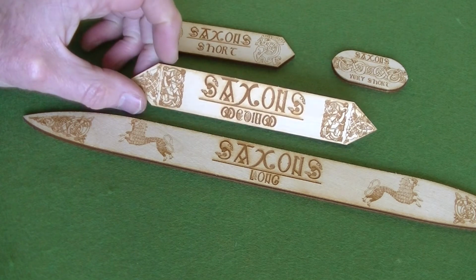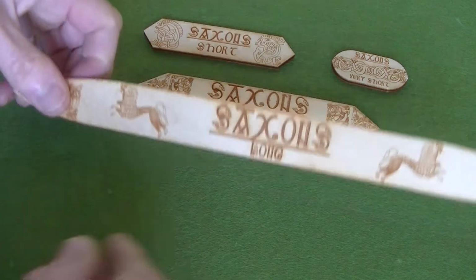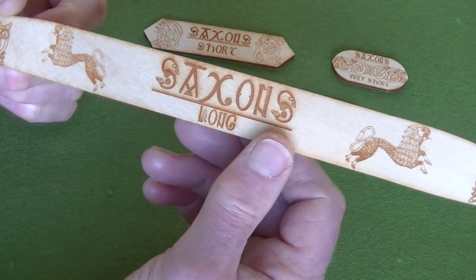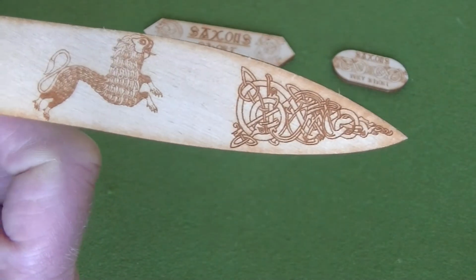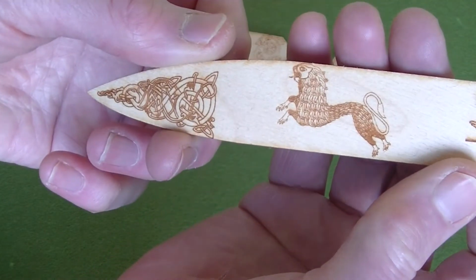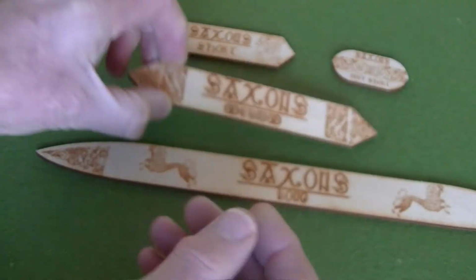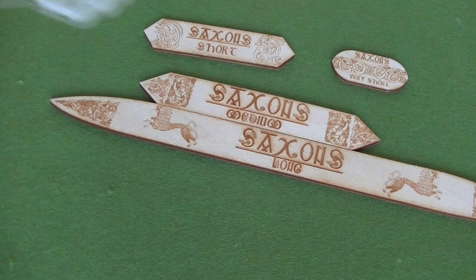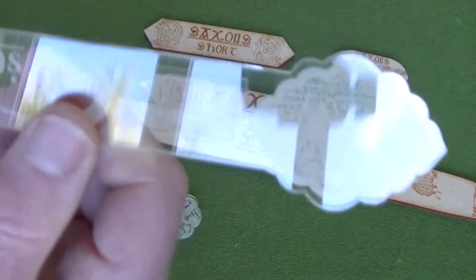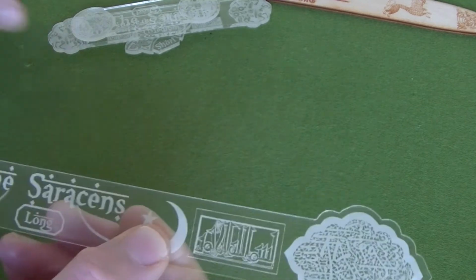But you can get measuring sticks to move your figures. I forget the name of this. Something Skulls, an American company. They do really nice movement sticks with designs specific to the faction that you're playing. There's another one here that they've done for the Saracens, which is in kind of clear perspex. I don't know whether you can see that with the... but really kind of intricate, lovely designs on them.